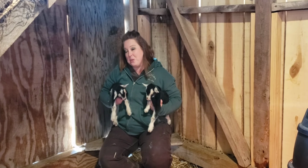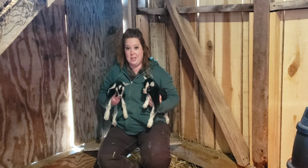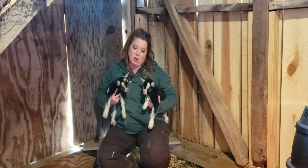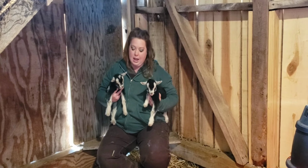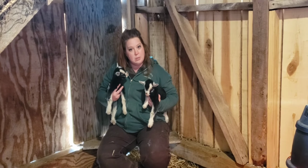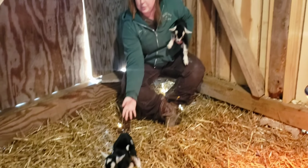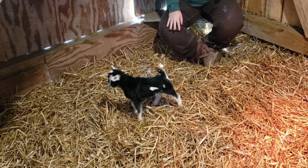The really cool thing about this is she kidded Swiss kids. And that is actually out of Vista Oaks Rocket. He carries the Swiss because that was his mother. But they are so perfect in every way. The buckling will remain a buck, and we will sell him as a buckling. And this is him right here. And you can see he's got some flashiness on his sides. He's got some white, scattered white there.